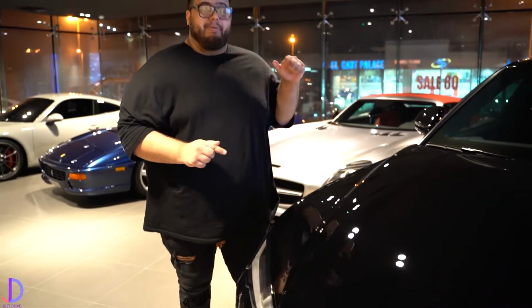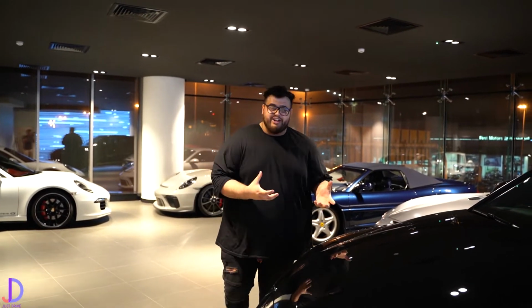Looking around this thing, this is definitely the ideal spec. Black on black with a red interior. Now, I always thought that I wouldn't get a red interior, but having spent a little bit of time with this machine, this beast, it's really, really quite nice.